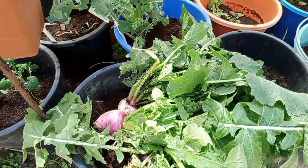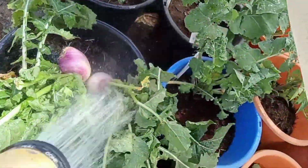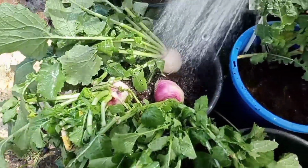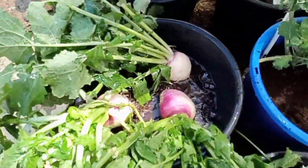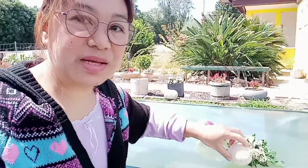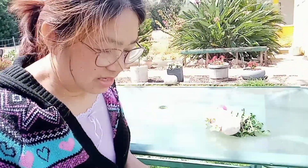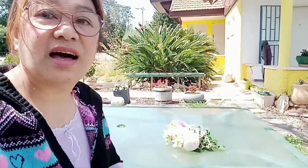I will wash my radish. Guys, we stay for a while here. This is my harvest now. I want to call the Philippines. I want to call my grandson. See? I cannot speak inside the house because my spouse is sleeping in the salon, in the sala, and I will make noise.